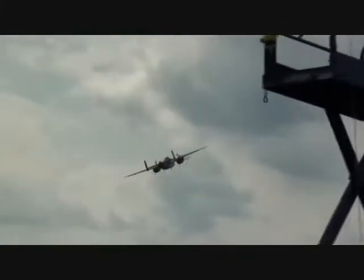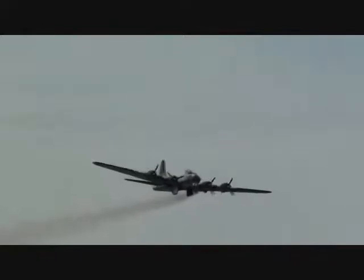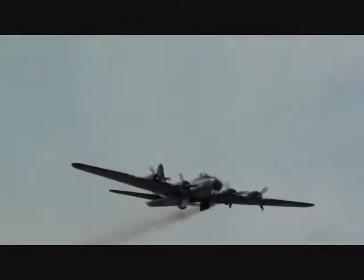That's a great shot as you see that tight left-hand turn of the B-17G. Nice tight pattern by the B-17G Yankee Lady from the Yankee Air Museum.